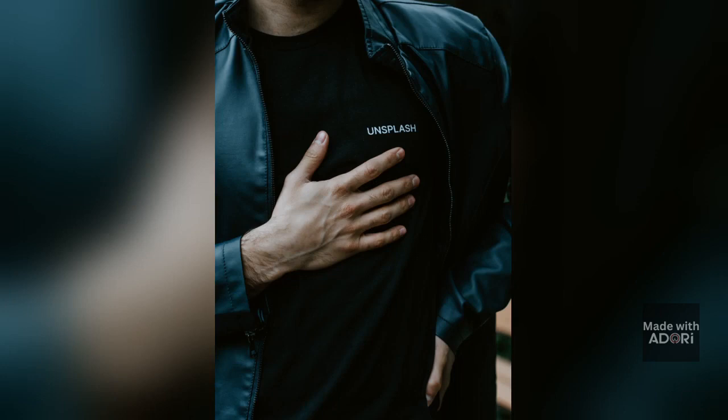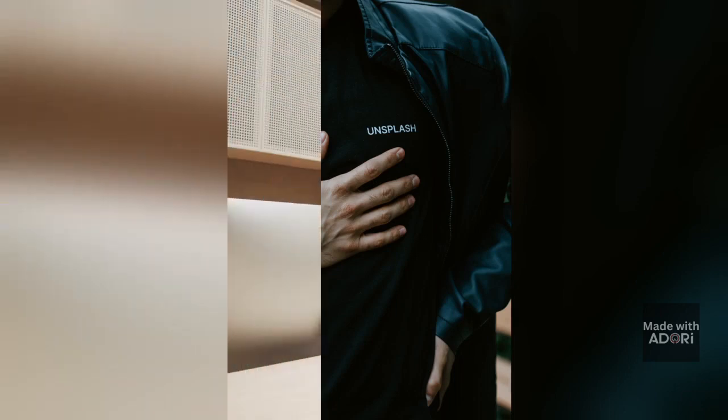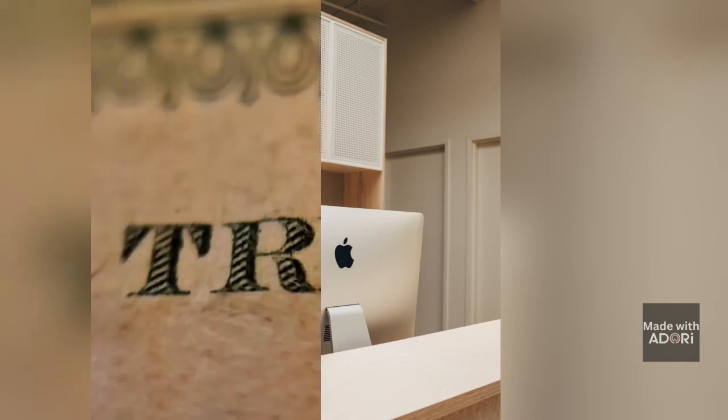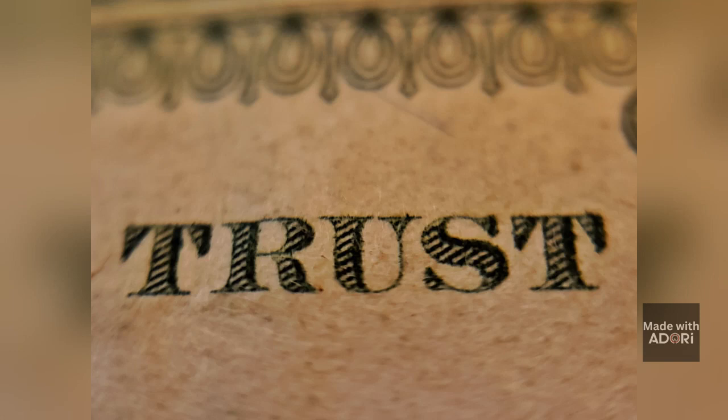For example, if a doctor performs unnecessary medical procedures for financial gain, it not only violates ethical principles but also puts patients' health and safety at risk. In contrast, making ethical decisions can lead to positive outcomes and promote an environment of trust and respect.